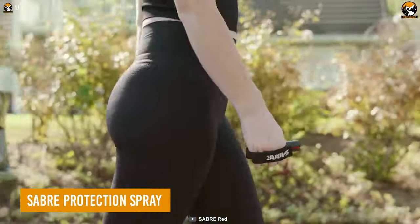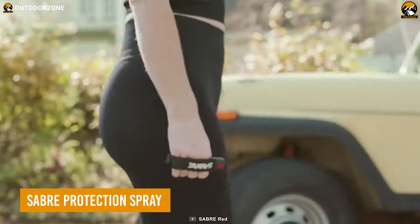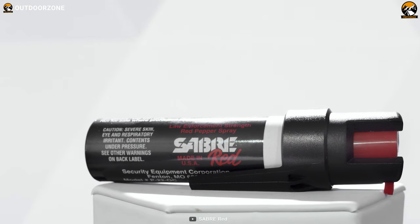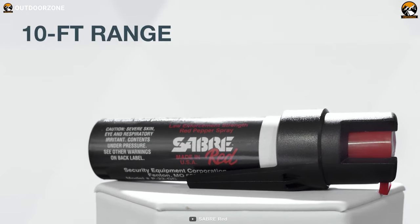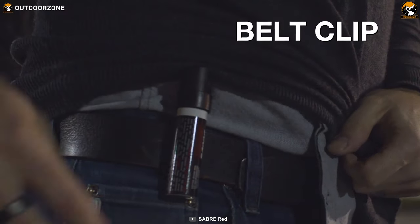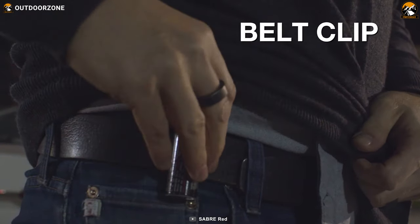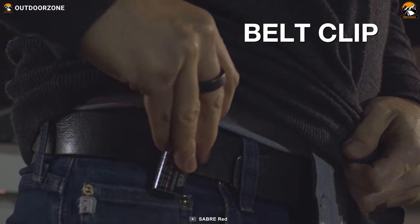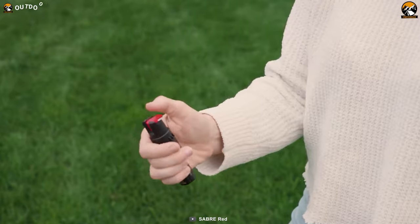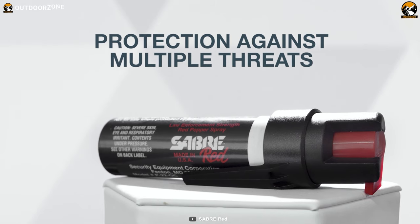Stay safe wherever you go with the number one brand for pepper spray, Sabre. This protection pepper spray is a reliable self-defense tool that offers maximum strength protection with an impressive 10-foot range, alongside an attachment clip that makes it easy to carry and conceal on the go. It contains 35 bursts, which is 5 times more than the competition, making it a great choice for protection against multiple threats.